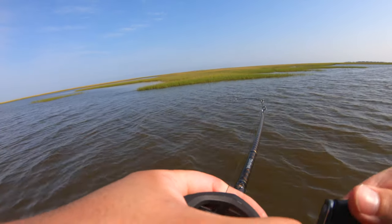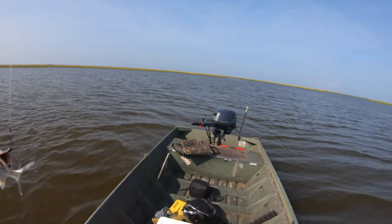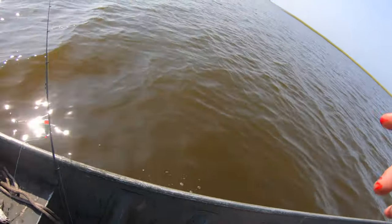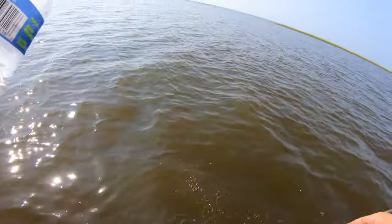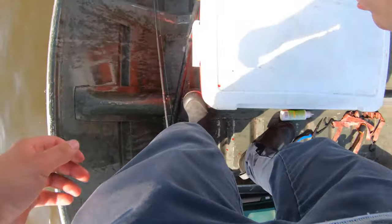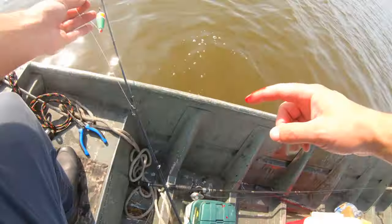I hate these stupid... That sucker got me. That's gonna swell up like you don't know. That sucker got me good. By a hard head. That's the worst fish to get stuck by. Hard head got me good, y'all.